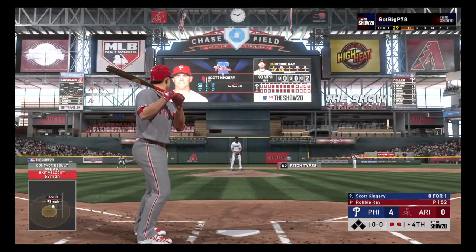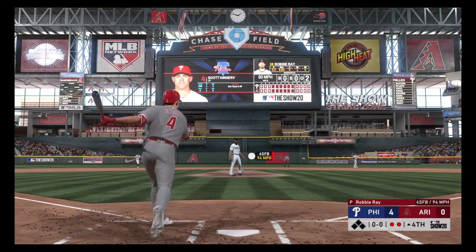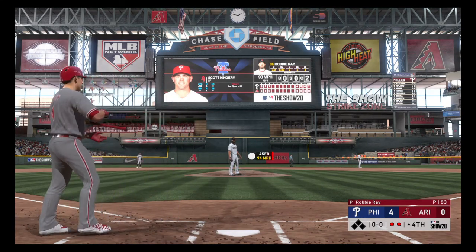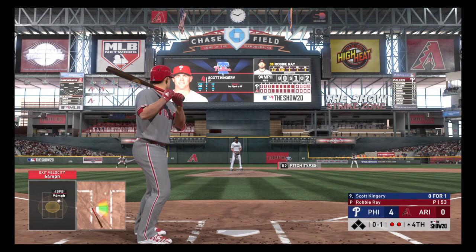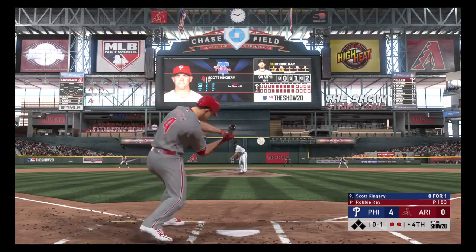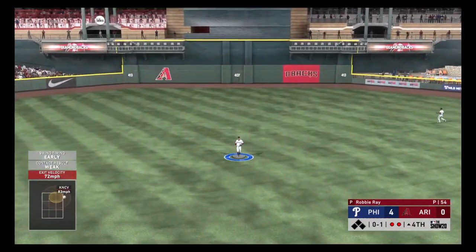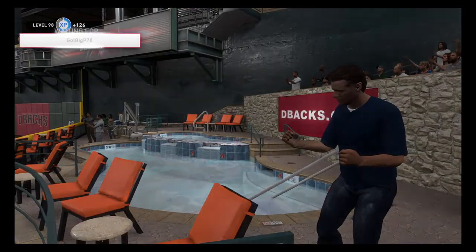So next to the plate for the Phils, Scott Kingery. So far 0 for 1 with a flyout. This is hit down the right field line, but it's going to get out of play for strike 1. Hit in the air to center field. LeCastro will reach out with one hand to make the catch.